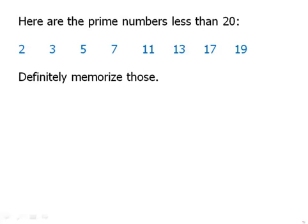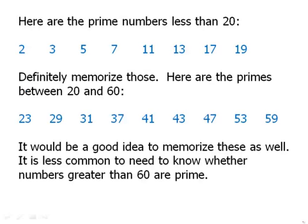That's very important. And in fact, I'll say, here are the ones between 20 and 60. It would be a very good idea to know each one of these is prime as well. You don't want to get stuck on the test having to figure out, now wait a second, is 51 a prime number? Is 53 a prime number? You don't want to have to do those calculations in the middle of the test. It's better just to know that these are the prime numbers. Above 60, you rarely need to know whether those numbers are prime. It's easy enough to figure out in the few instances where you would need to know that. If you're gung-ho about memorizing primes, memorize them all the way up to 100, but you don't need to do so.